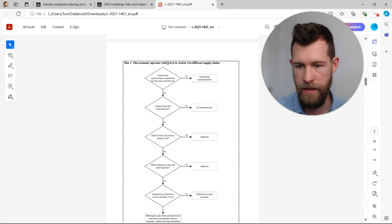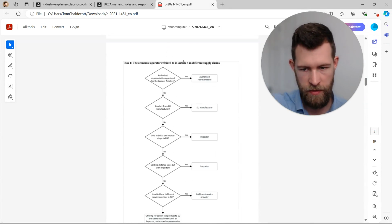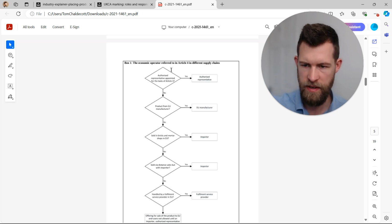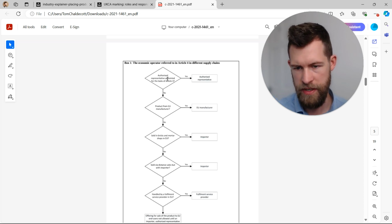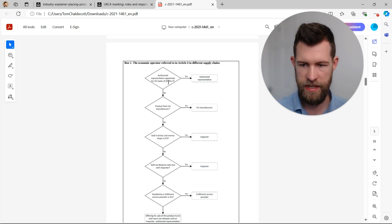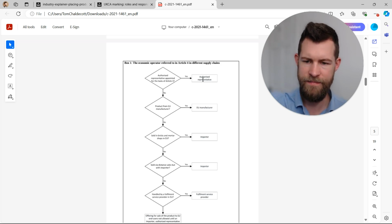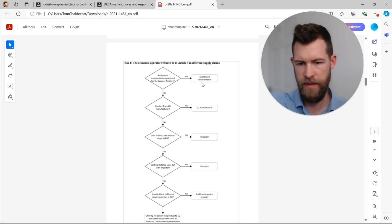So the economic operator referred to in Article 4 of the legislation cited. So what does it look like to have an economic operator? If you have an authorised representative appointed for the tasks of Article 4, and if the answer to that is yes, you've got an authorised representative who is situated within that economic locality physically, then that meets the requirements.